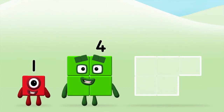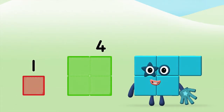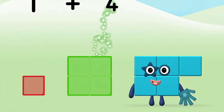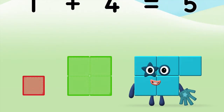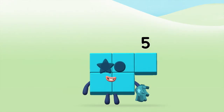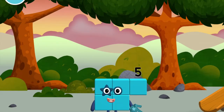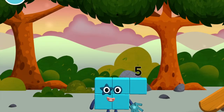Now add the number blocks together. 4. 1. 1 plus 4 equals 5. Amazing! You made number block 5. You made a new number block.